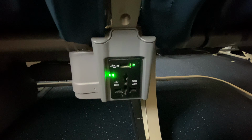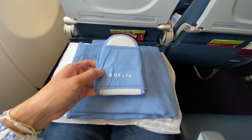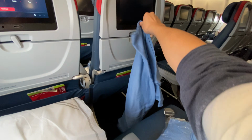Down here is your USB port again and universal power socket. You'll need to share those with your neighbour. Every economy seat has a comfortable adjustable headrest. Ready for you on this long haul flight is a pair of slippers, blanket and pillow. The blanket is quite good in quality, the pillow is meh.